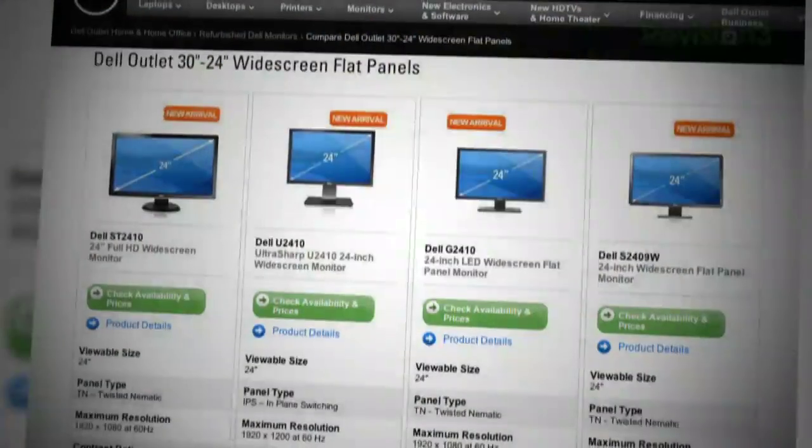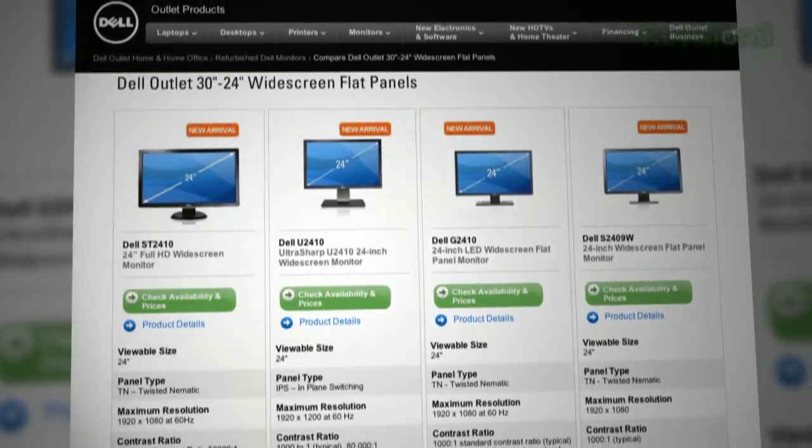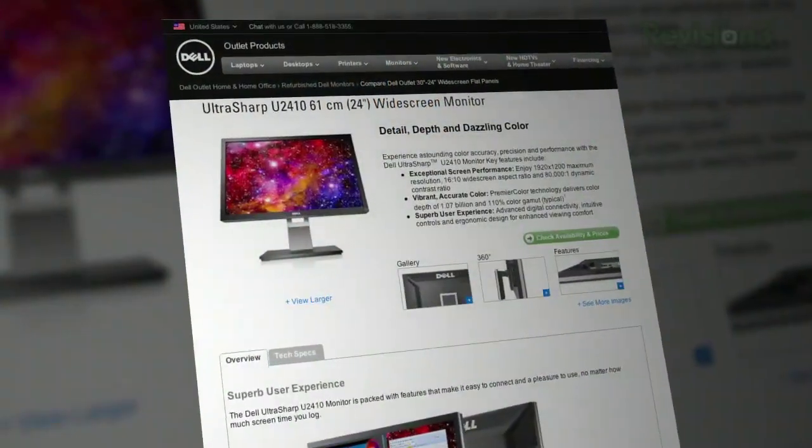Samsung monitors tend to be really reliable. Dell Outlet is a good place to shop. I bought three of my last four monitors on the Dell Outlet. Nice. And Dell monitors are super nice. I love Dell monitors. Like a 22 or 23-inch UltraSharp for $186.